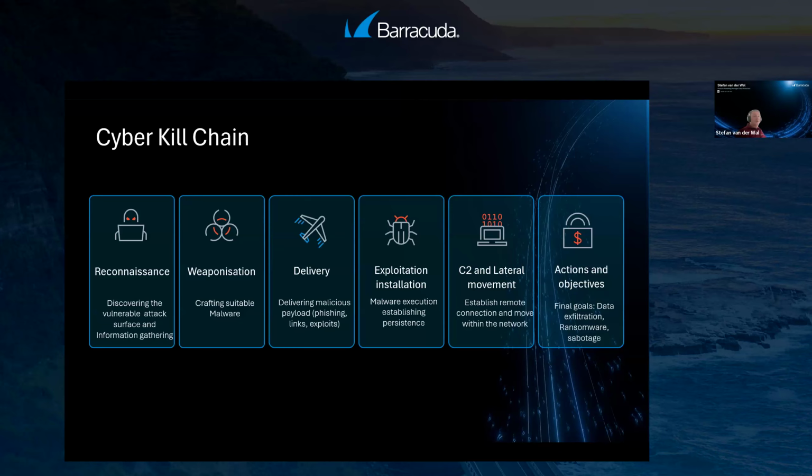So when we look at the cyber kill chain and we take Entra ID in mind, there's a thing called reconnaissance. Reconnaissance is simply understanding how to attack a system.